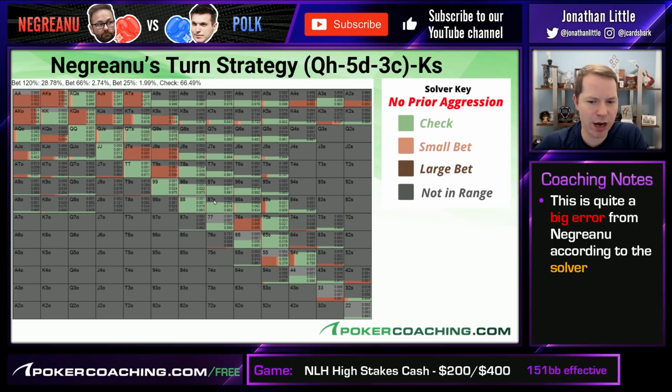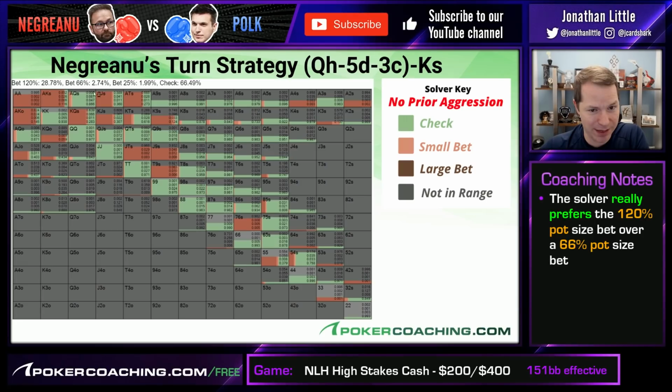Now, if Negreanu did happen to use this particular hand as an overbet bluff, he is losing a little bit of money, but it's not the end of the world. That said, when he does go for this 2/3 pot bet, you see the solver really doesn't like a 2/3 pot bet. It almost never does it. So that is usually not what you want to be doing in this spot.